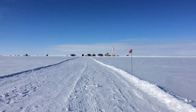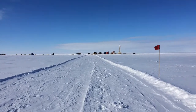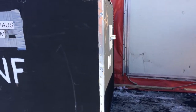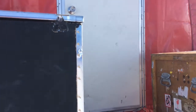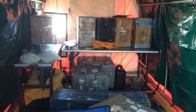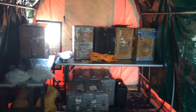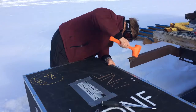Heading back to camp now, and I'll write down the time and the weather of when I pulled up the temperature log. We're gonna get a helicopter in today, and they just left from McMurdo. So what we're gonna do is fill this black box with the samples that we took of firn air, which are inside this building. This is inside the polar haven, and so we're gonna take all of these cardboard boxes and put those into the larger box to be heloed out.